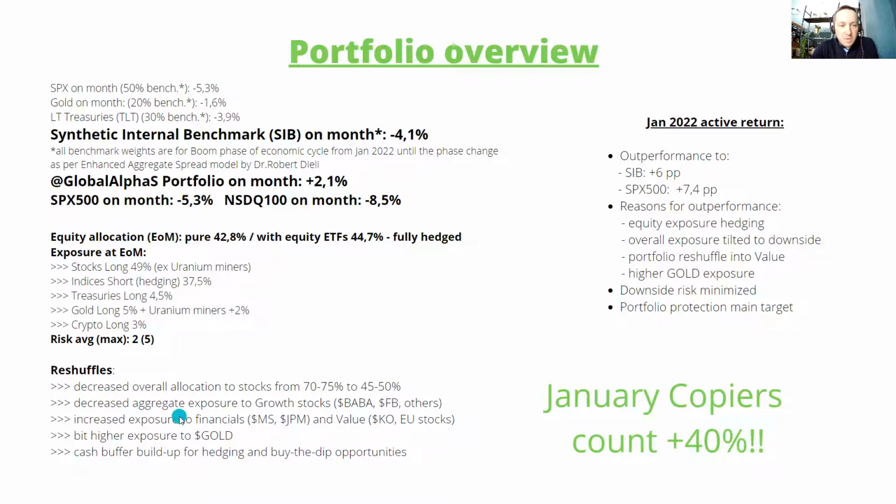Major reshuffles that I have done in January looked as follows. We decreased overall allocation to stocks from 70-75% to 45-50%. That's in line with the cycle phase change that we have experienced on the break of the year. December was still part of the expansion phase according to the macro model that we use, which is the enhanced aggregate spread by Dr. Robert Daly. But in January, as of the model's readings, we're already in the boom phase.